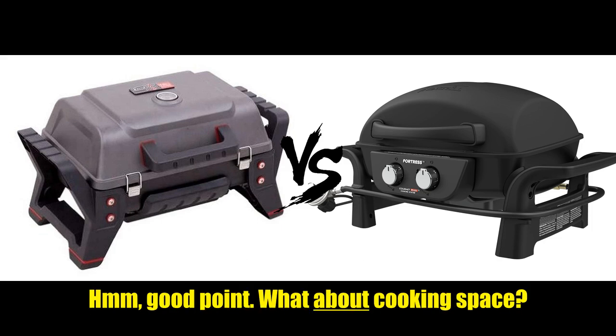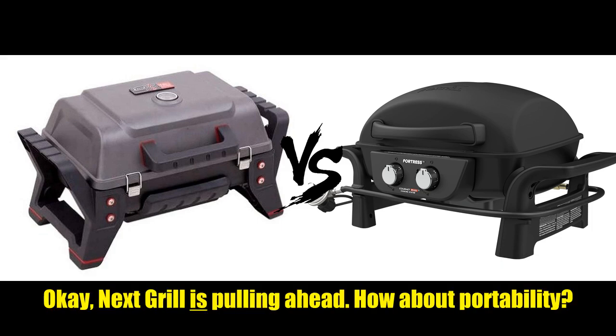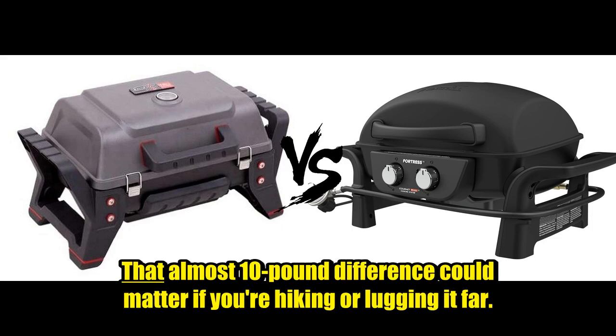Good point. What about cooking space? Charbroil has 200 square inches. The Nexgrill offers 263 square inches, so more space with the Nexgrill. Okay, Nexgrill is pulling ahead. How about portability? The Charbroil is lighter, around 20 pounds, while the Nexgrill is closer to 29 pounds. That almost 10-pound difference could matter if you're hiking or lugging it far.